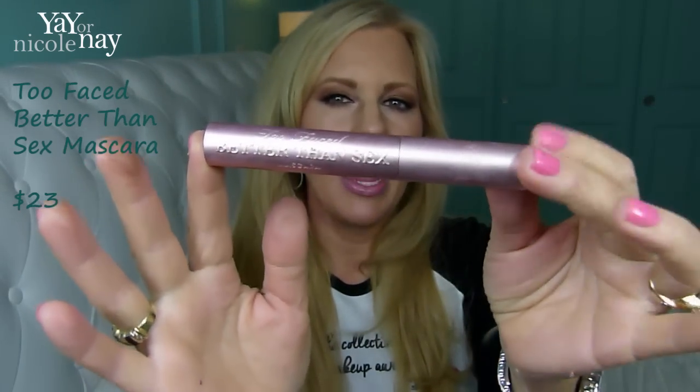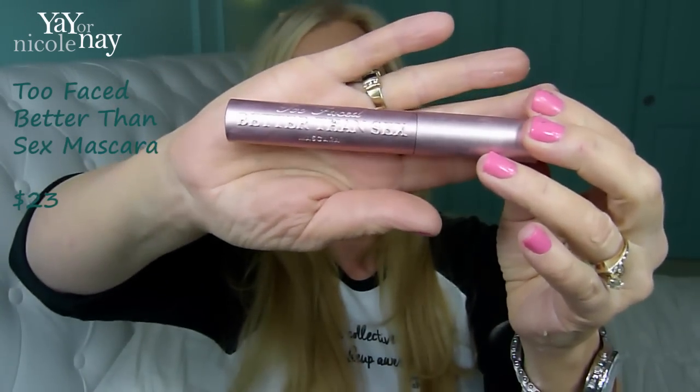And I have another Too Faced product. It's the Better Than Sex mascara. I almost had 3 Too Faced products, but I ended up having to take one out because there was something else I used more than the Stardust palette. I love that one they did with Vegas Nay, the YouTuber. So this mascara for me has just been a life changer.